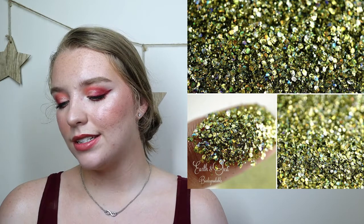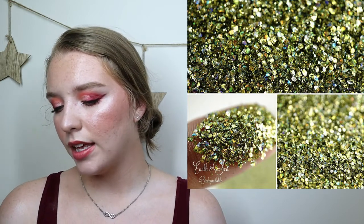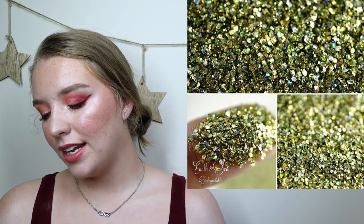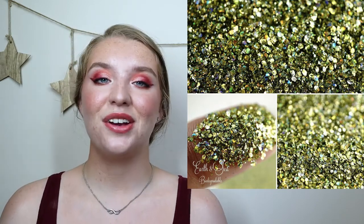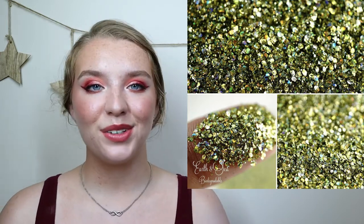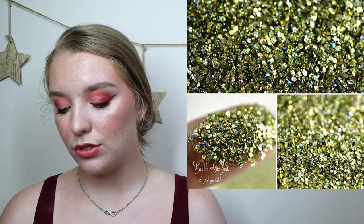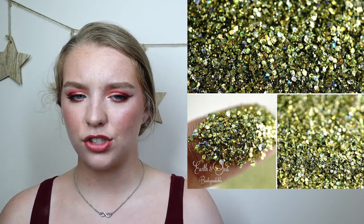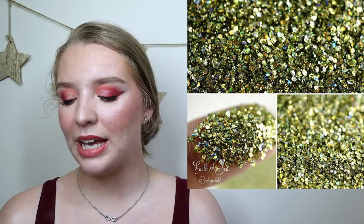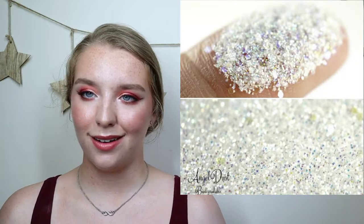I'm also really interested in the shade Earth and Sea. This one is a greenish glitter that has some blue and purple reflex in it. This is again a biodegradable glitter, and I think this one is so gorgeous, you guys. I just love that tone of green. I wear a lot of green eyeshadow, so I feel like a green glitter is one that I would actually get a lot of use out of, especially one that's a little bit lighter in tone. I do have some green glitters. They're just a little bit deeper, so they don't get a lot of love from me, but I think this one's really pretty.